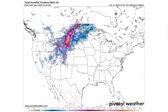Then, like I said, on the backside, a lot of heavy snowfall, blizzard-like conditions, some whiteout conditions, very dangerous travel here across portions of eastern Montana, getting into North Dakota, back down into Wyoming, maybe even the Colorado Rockies here in upper elevations. Significant snowfall here.